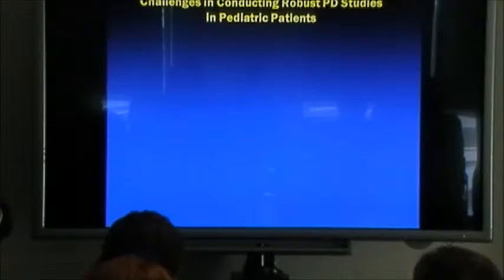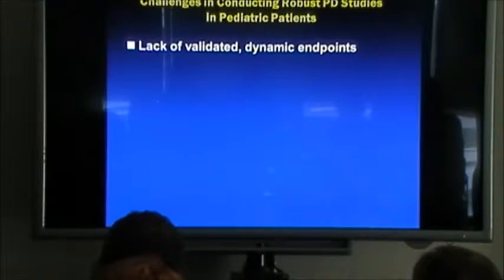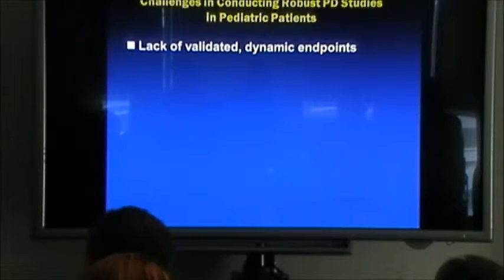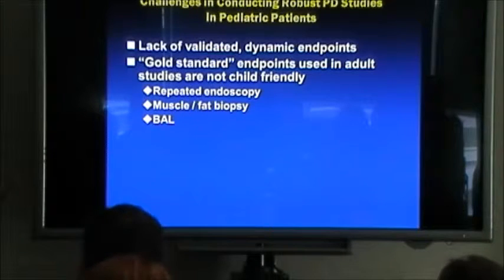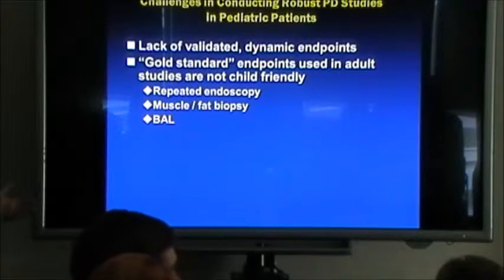But there are challenges. For sure there are challenges. We went through some of these this morning. Lack of validated endpoints. Okay? If you go to a regulatory agency and you start to say, I'm going to put a biomarker in my clinical trial, some regulator is going to look at you across the table and say, has it been validated? Okay? And if it's not validated, then in a regulatory context, the information may not be considered to be admissible, which is a problem. In adults, we can do all kinds of things. We can line them up outside for-profit CROs. We can pay them $1,000 to do muscle biopsies, repeated endoscopies.